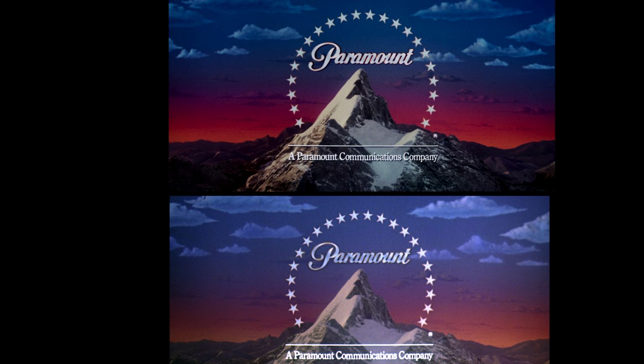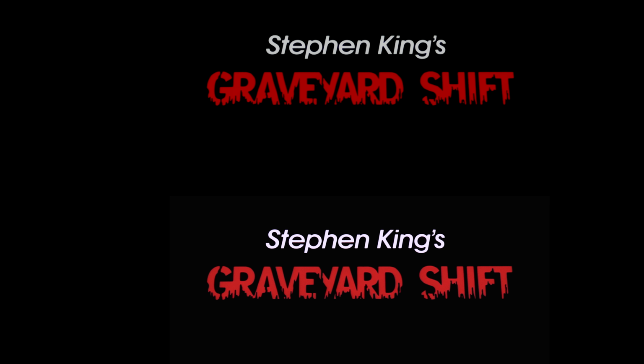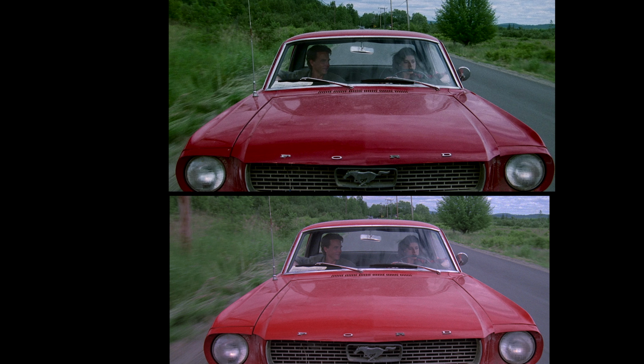Alright, now let's dive into the color reproduction. The HDR and Dolby Vision grading really helps the film, giving a truer sense of more lifelike colors by opening up the color gamut much wider here. We have clean, vibrant, bold reds that really stand out under the darker atmosphere, and also we have deeper crimson blood reds that carry more nuance.